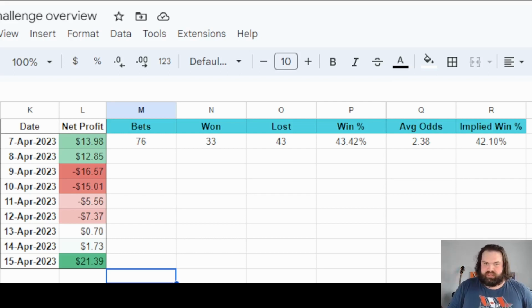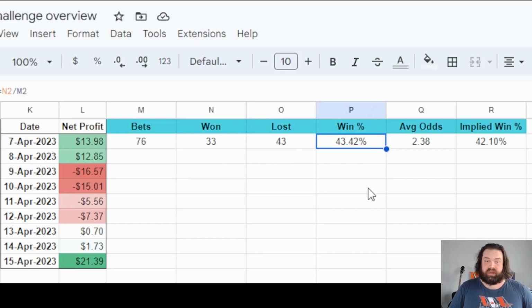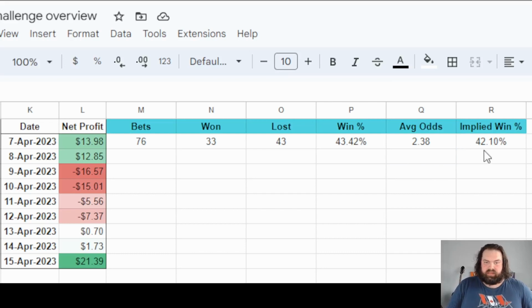So anyways, you can see we had 76 bets. We won 33 of them. We lost 43 of them. So right away, our win percentage is sub 50%. We're only winning 43%. But the cool thing is the average odds are 2.38 in decimal odds, which works out to plus 138 in American odds. And so that means that our implied win probability on those bets is 42.1%. So we're actually above that.